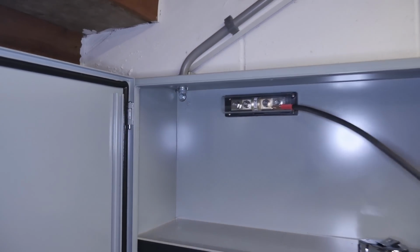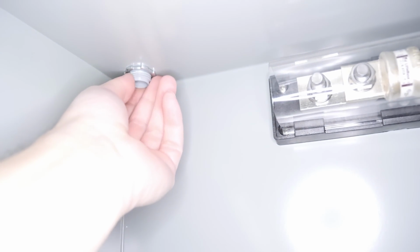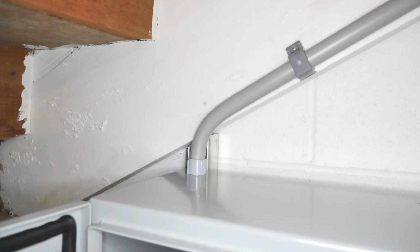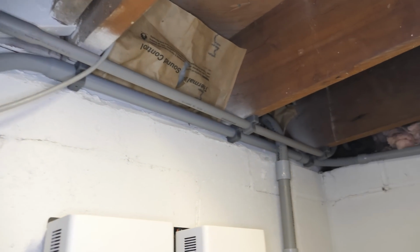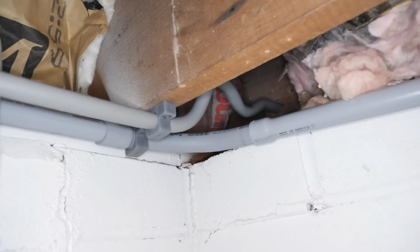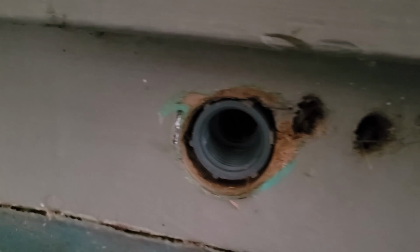Boom, there we go. All right, so I still have to put the little bushing cover on there, but I can do that at any moment. And then here we go. Coming straight out, going straight up. We go along the other pieces of conduit, and then we go into our little S-curve thingy right there, and then we go outside. And then outside, look at that, we're pretty flush with the house.